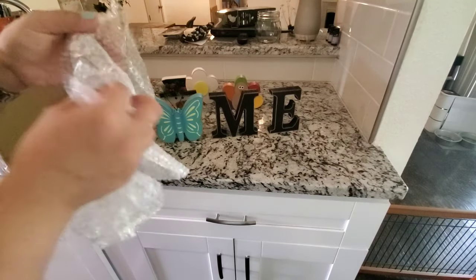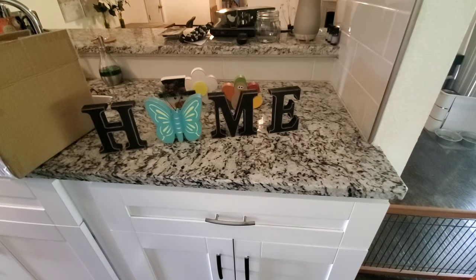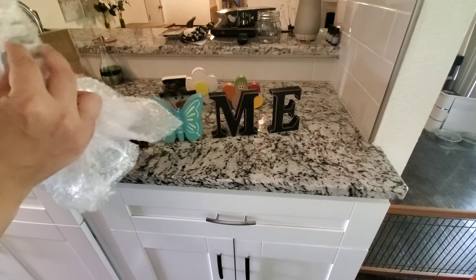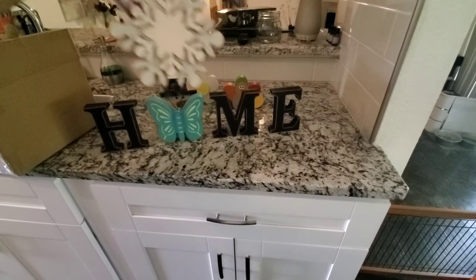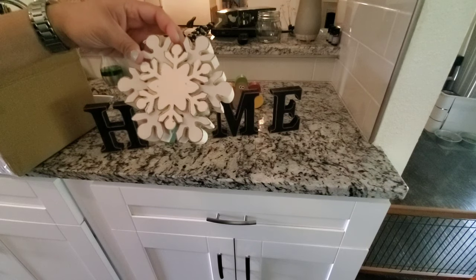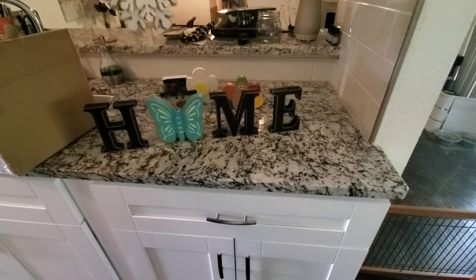And I'm definitely going to be keeping all of the bubble wrap that everything came in because I don't want any of these to get damaged. For just plain winter season, we have a snowflake. For winter, snowflake. And I like all the detail in the snowflake. It's very cute.